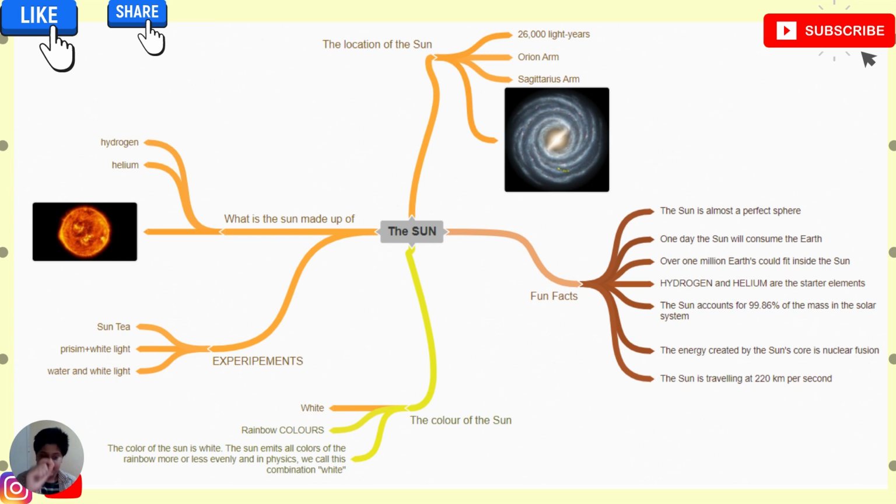So this is called sun tea. This is good for health, pretty good. It gives you good vitamin C. The water absorbs the vitamin C. That's why this water plus tea leaves is good for you. So do try that out.